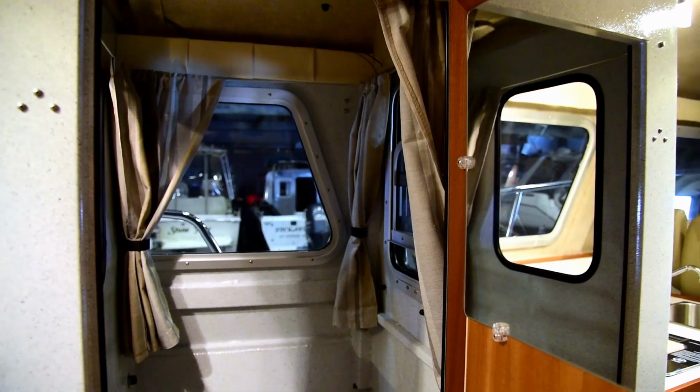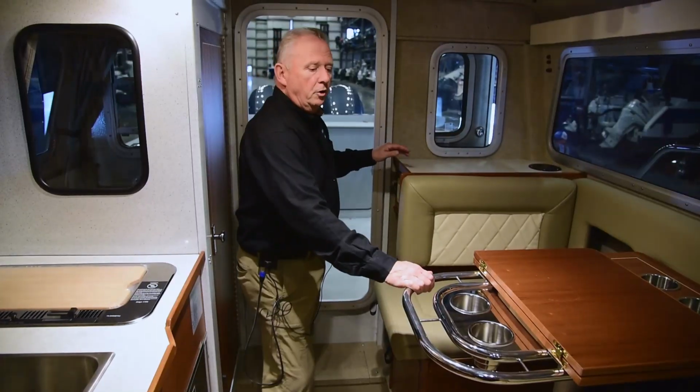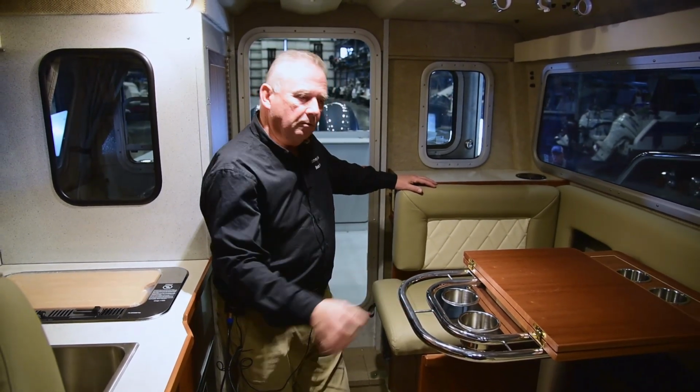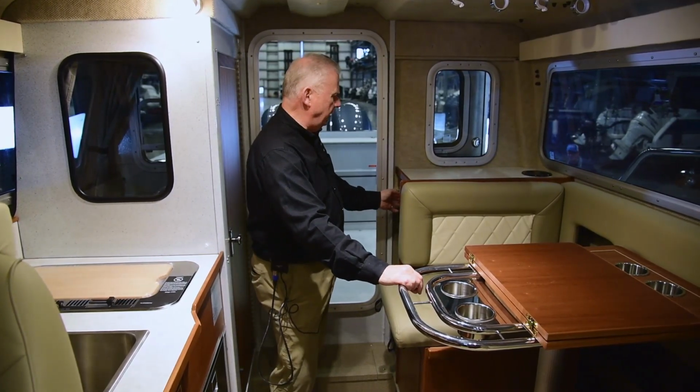Side here you have the head. This is an electric flush toilet, very easy to use. There's no handles to pump or anything, it's just literally a push button. The boat also comes with shore power, which means you can plug in at a dock and keep everything charged up. You have outlets here, 110 outlets.